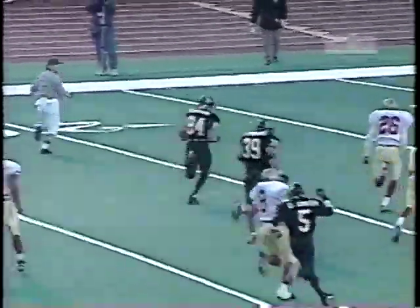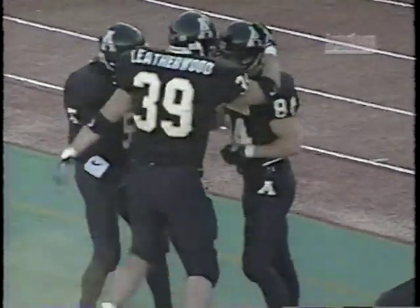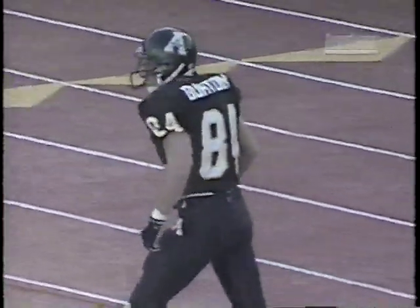And for Appalachian, Kevin Burton. Burton inside the 10. Can he score? Knocked out of bounds at the 1-yard line. That's a 69-yard pass and run. Baker to Burton. Well, we said they had to get a wrinkle.